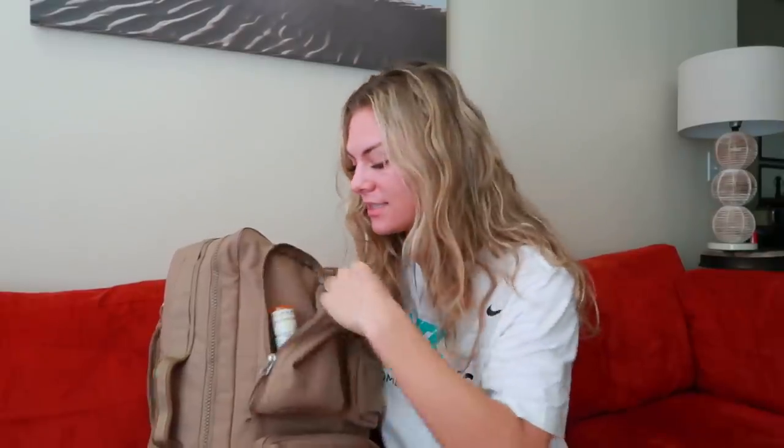These are the backpacks we got this year. I was super excited about these just because of all the pockets. I have tape cutters. We for sure need these.